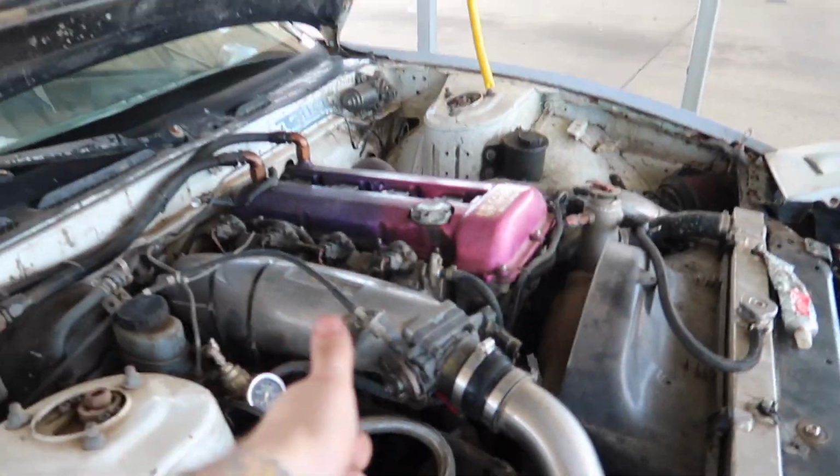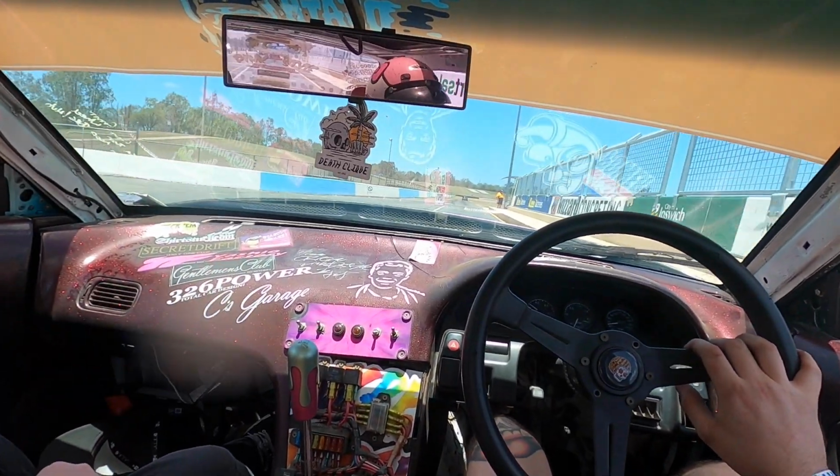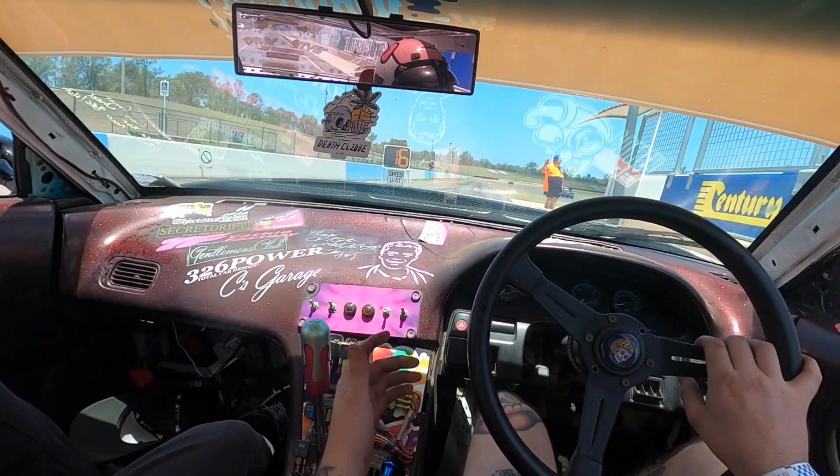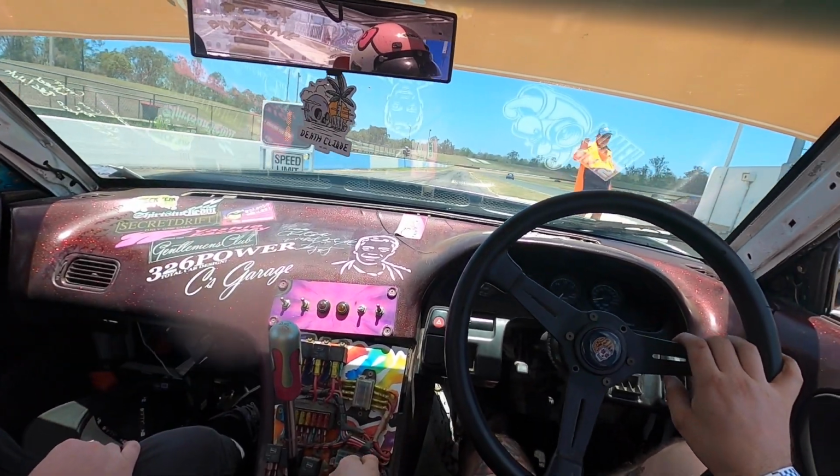Yeah, but it does the accelerating things, so perfect. Right, so throttle body works. Let's hopefully get a couple laps in. There's like half an hour left of the day.